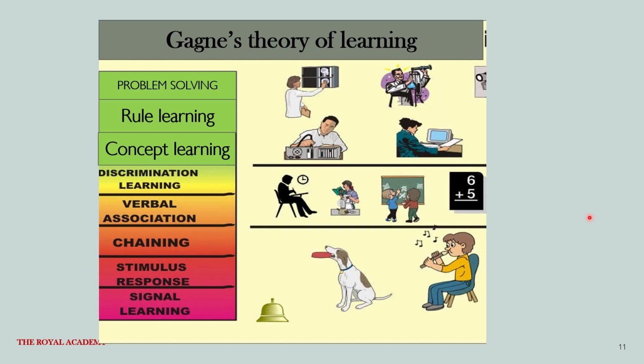Now what Gagne is trying to say here, see there are 8 steps in Gagne's theory of learning. The first one is signal learning, second one stimulus response, third one chaining, verbal association and discrimination learning, concept learning, rule learning, problem solving. Okay, so all these 8 points we have to keep in mind.